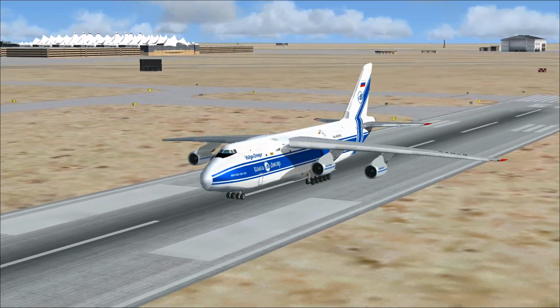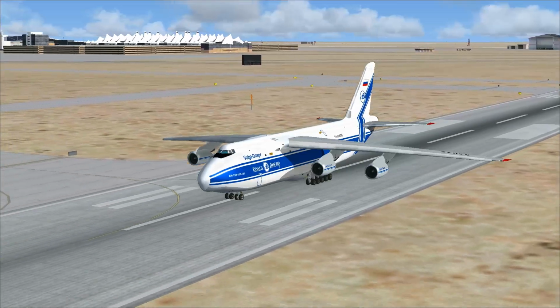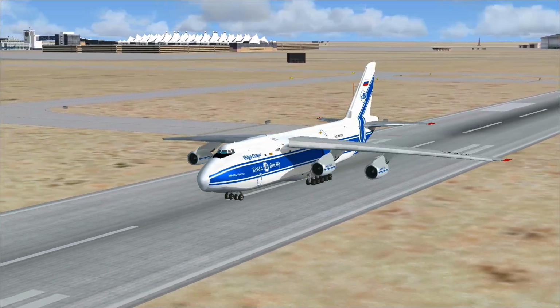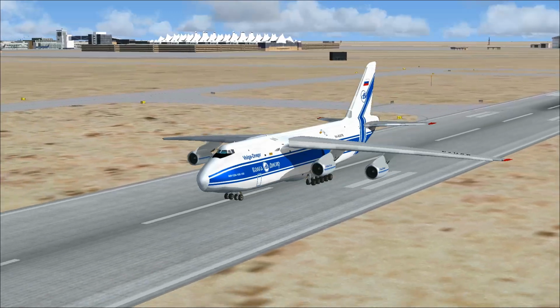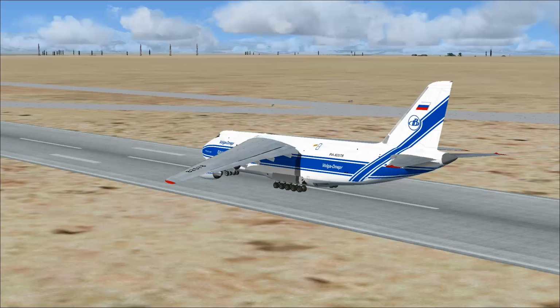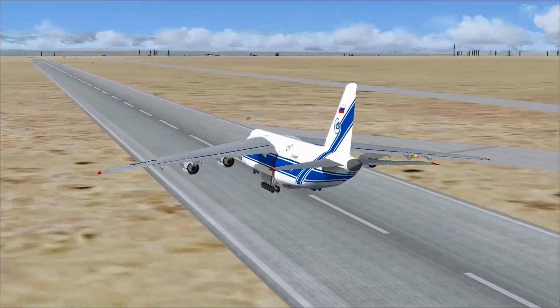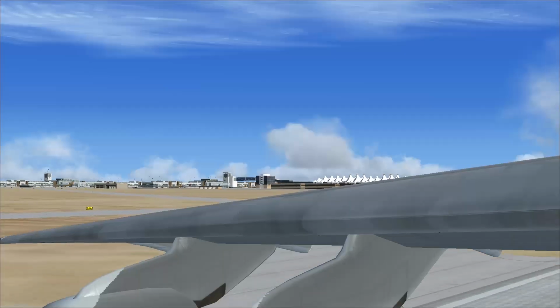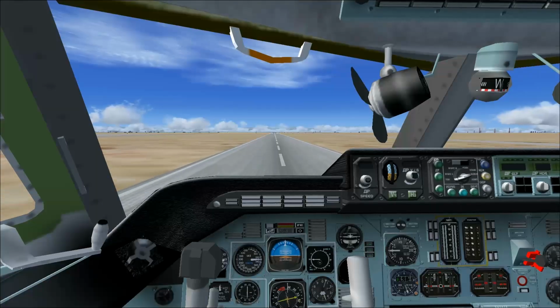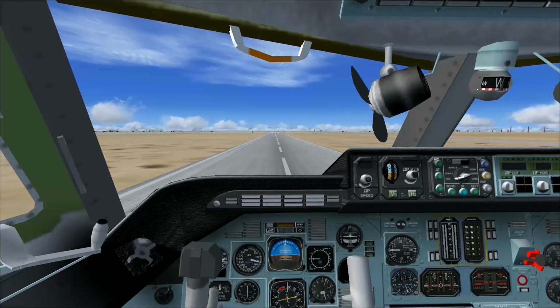Oh my goodness, accelerate, plane! What are we going, like 20 miles an hour now? And the runway's coming up fast. Let's get inside. What do we got? 140 IAS. Let's hope that's enough.